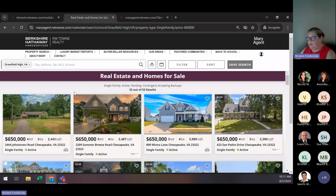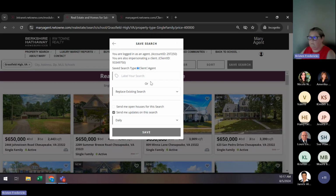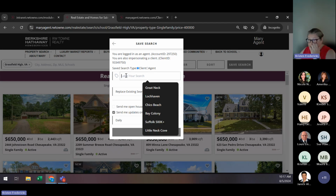And then it has gone ahead and changed. And now I can go ahead and save this search. So that save search button is right here in the upper right-hand corner. So notice that it's telling me that I'm logged in as an agent and it's going to ask me to label my search. Don't forget that I went ahead and made this something that was logical.